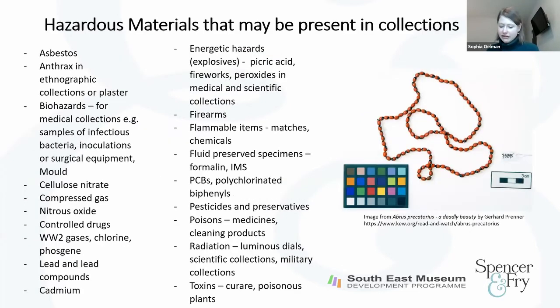I've just done a list here of some of the materials that you might find in your collection. I'm not going to go through all of them because there's too many, and really it just depends on the kind of collection you have. And I'm sure you know some materials that might be a specific problem to your collection. But this is just to give you an idea of what you might be looking for.